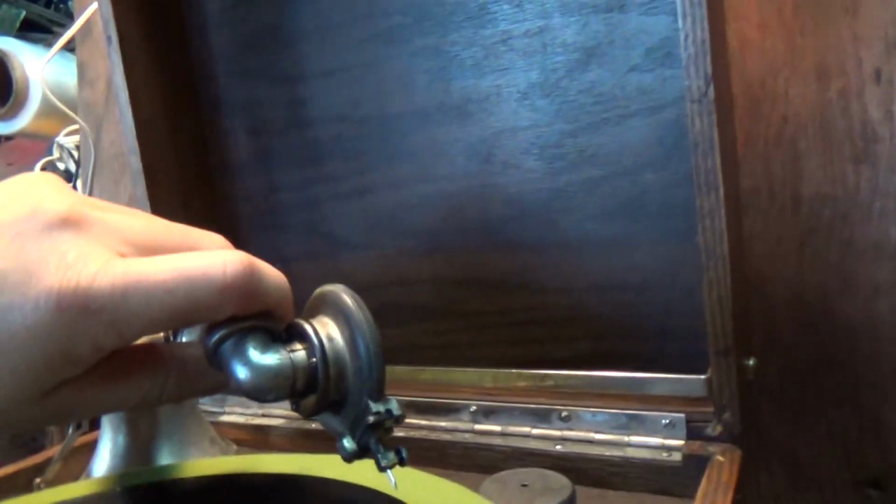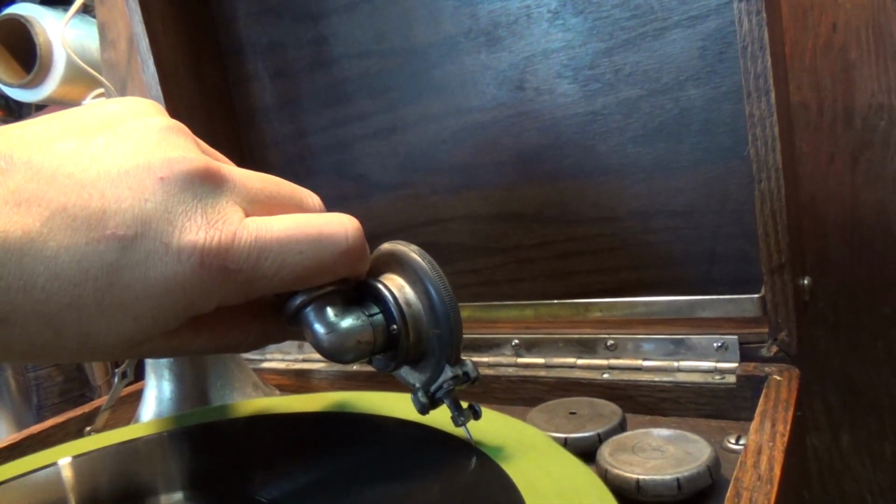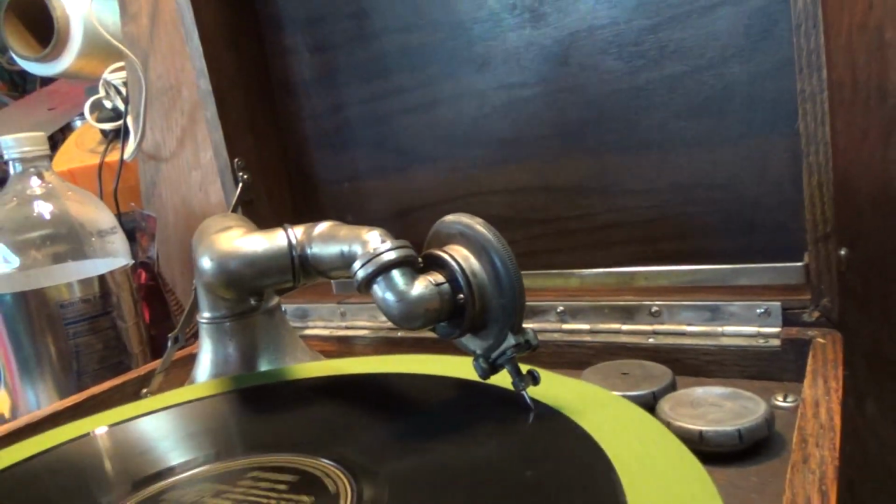Okay, a little awkward doing this one-handed because this tone arm is not conveniently located in the front or where I can reach it easily. Don't want to drop it on the record.